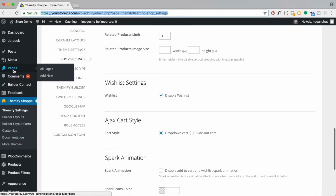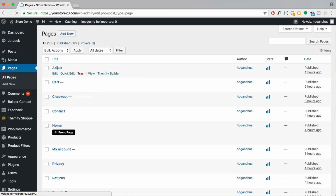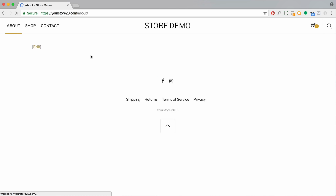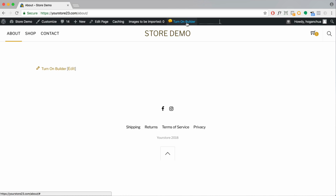So let's go to pages. And what we're going to do is we're going to edit our about page first. So click on edit. Now, when you actually put in text here, you won't be able to use the front end builder. So we want to click onto the page and go to the front end and then turn on the builder.